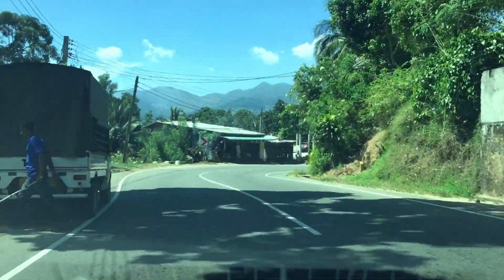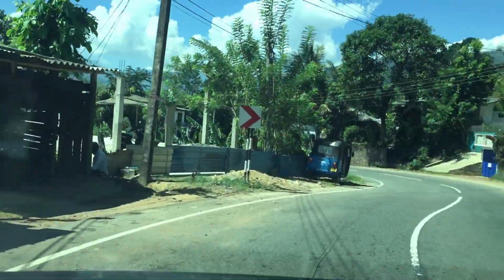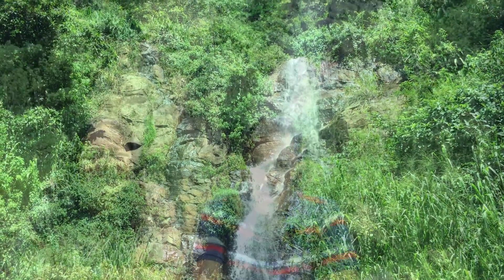So we just passed Kandy. Yeah, it may take another 1.5 hours to reach Mandaram. So we are now very close to Mandaram Nuwara. We just turned from the main road towards Mandaram Nuwara road, and we have to drive for another 13 kilometers. Just as we turned onto this road, there is a small waterfall. So that's a good start.